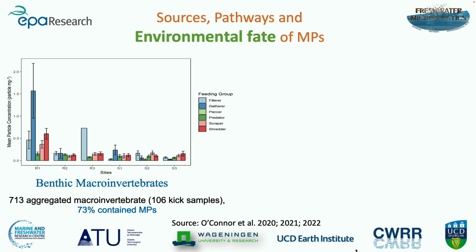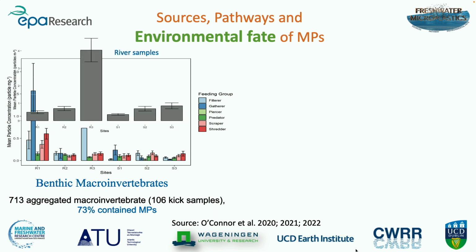What was interesting in this is that we also took water samples from these sites. You can see the big grey bar there in the middle, and that's at site R3. But if you look directly below it, we've got this tall light blue column, and that's our filter feeders, and they're taking plastics from the water. So if we've got more plastics in the water, you're going to have more plastics in the animals that feed from the water column. So it's reflective of what's there. Then if you have ones that are gathering it from the sediment, if there's more in the sediment, they're going to show the higher number. So I thought that was a nice little example to reflect that.